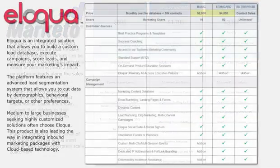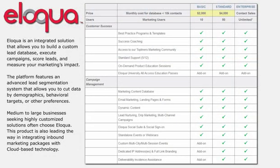Eloqua, which is an Oracle product, is an integrated solution that allows you to build a custom lead database. Again, it's all about email, autoresponders, blogging, content management, capture pages, lead pages, analysis, upgrading, handling, nurturing your leads that come in. This particular company is designed for medium to large businesses. They are highly customizable, and they integrate with your Oracle database on their cloud. They run a basic at $2,000 a month, standard $4,000 a month.